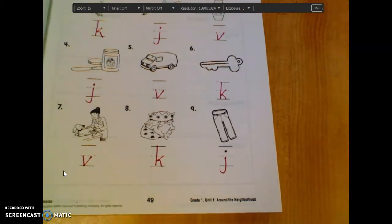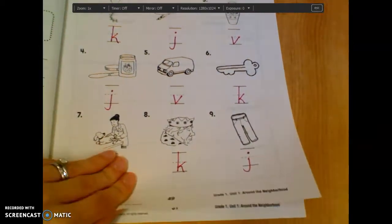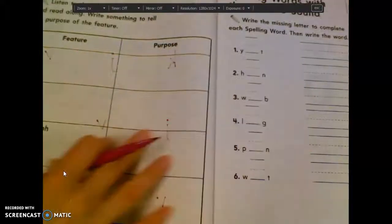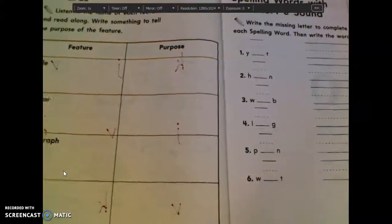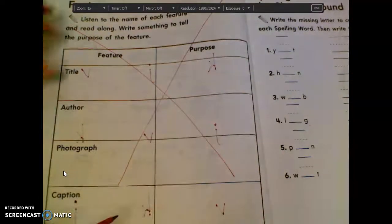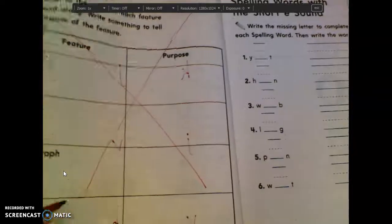All right. And that's the last page in our Journeys practice book that we're doing today. And you can actually, on page 50, hold on, I'm not done, listen. On page 50, you can cross this out, and then we're going to tear out the pages that you did today. Okay, so 47, all the way to 50.